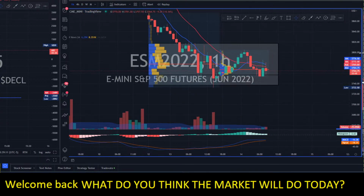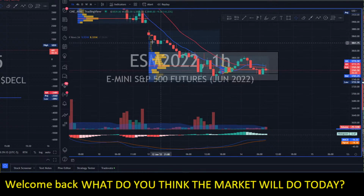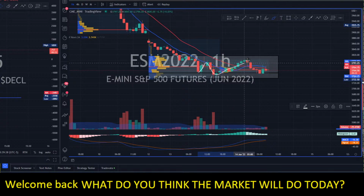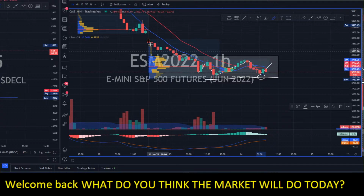As far as the hour is concerned, definitely still in a bear trend. This correction here. Push up overnight, push down, push up. So we're looking for it to break, obviously, this low here and continue down. But this is acting as support at the moment. And this area here is definitely acting as resistance above here.